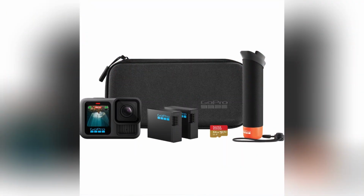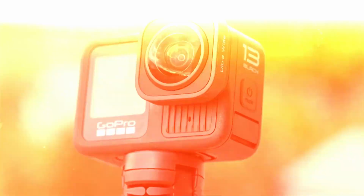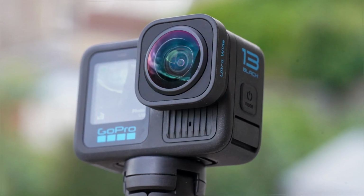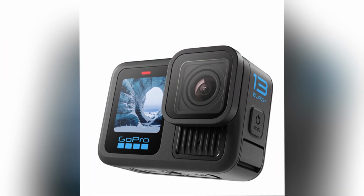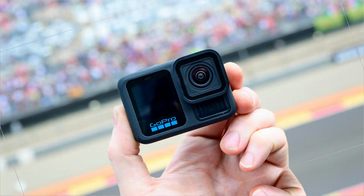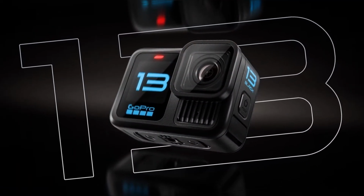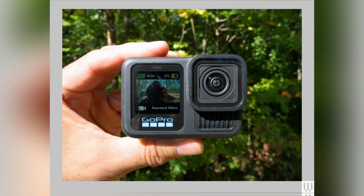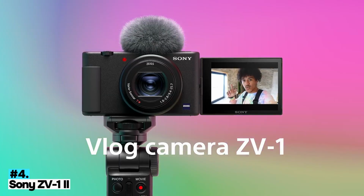The compact size means it slips easily into your pocket or backpack, so it's always ready. For creators who want fast sharing, wireless transfers and cloud uploads are seamless. The Hero 13 also supports new accessories like the Media Mod and Volta Grip, expanding creative possibilities. If your travels are full of adrenaline, water, dust, or rough handling, this tiny powerhouse will handle it all. From snorkeling in tropical waters to filming city tours, the Hero 13 is the action-packed travel camera that never lets you down. Number 4. Sony ZV-1 II.